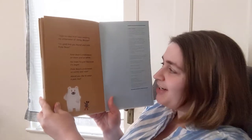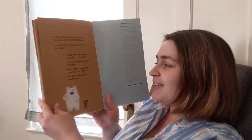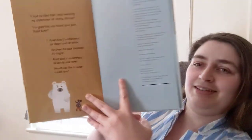Polar Bear's underwear so clean and so white. He loves his pair because it's bright. Polar Bear's underwear so comfy and new. Would you like to wear a pair too?